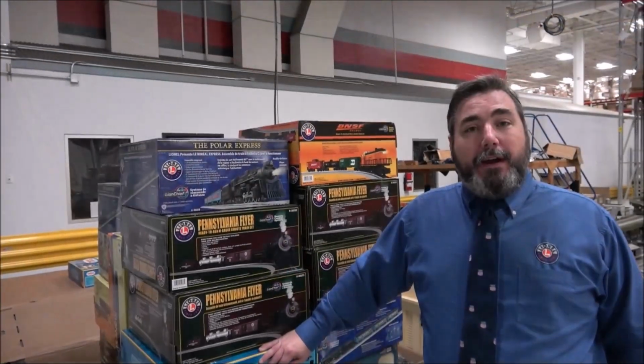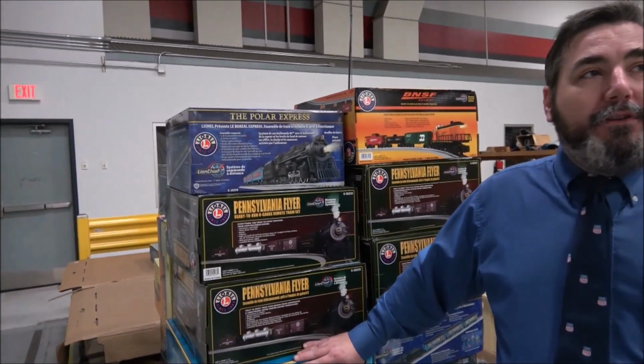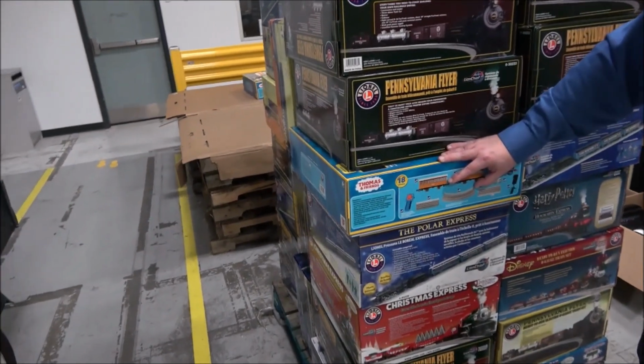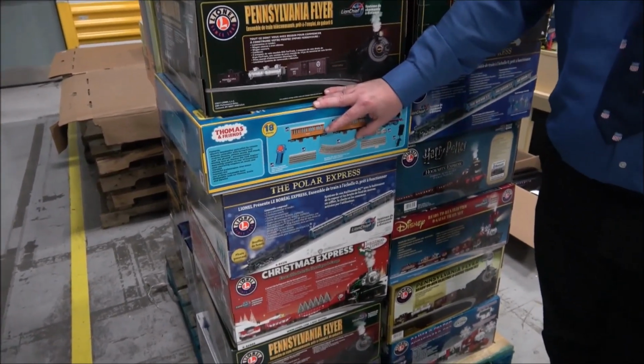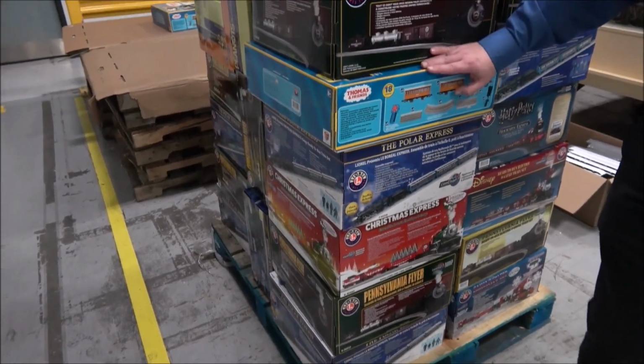And we're still here in the warehouse at Lionel. One of the things I wanted to point out for those who are looking for a chance to come here and see behind the doors, but also a great deal: every year we do an annual warehouse sale. This year it will be November 8th, 9th, and 10th. The second week in November. It's usually right around the first week in November every year.